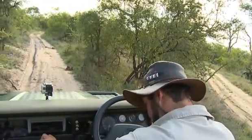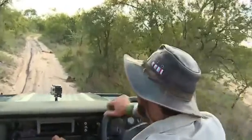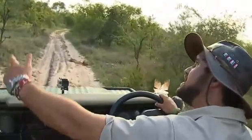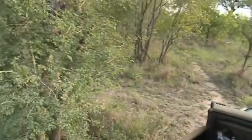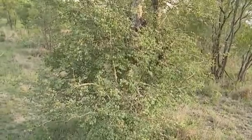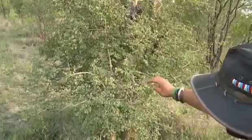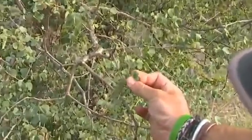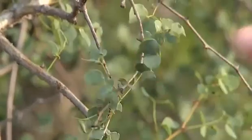And now I've just had a quick look at the map and established that we are on Knobthorn Road. Now, a knobthorn is a kind of tree. This is one of them on our left hand side right here. Their leaves are very distinctive in that they look like Mickey Mouse ears. If you hold them up like that, you get that Mickey Mouse ear effect. So that's the Mickey Mouse ears of the knobthorn tree.